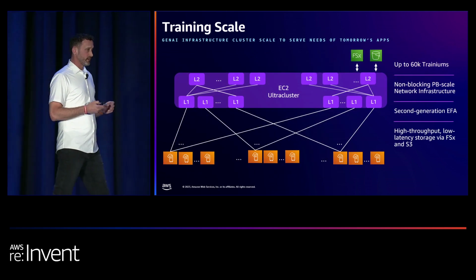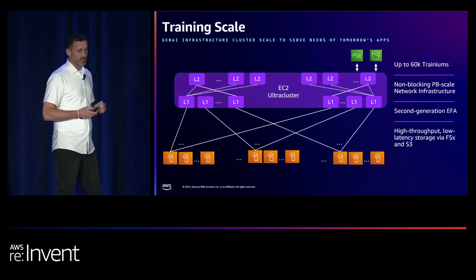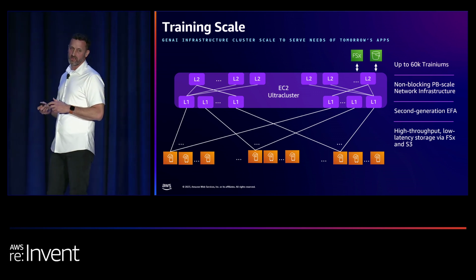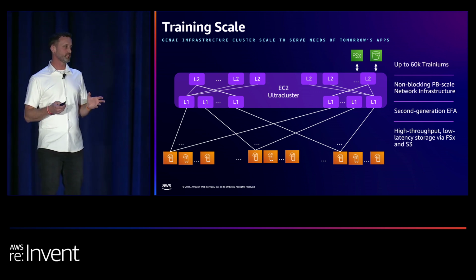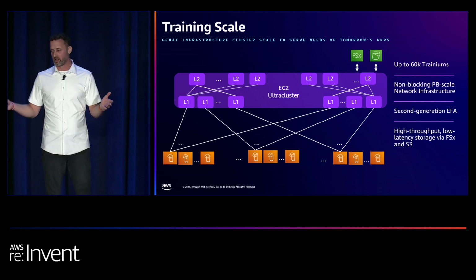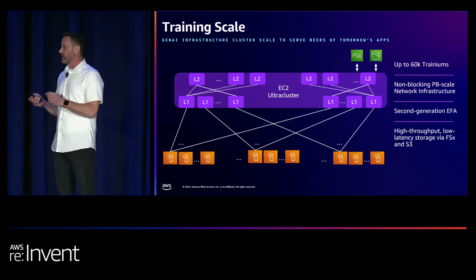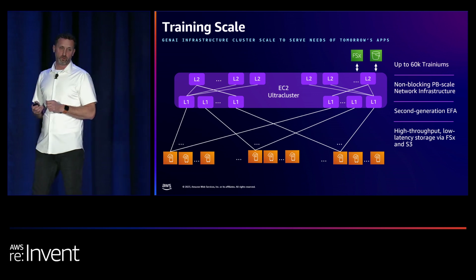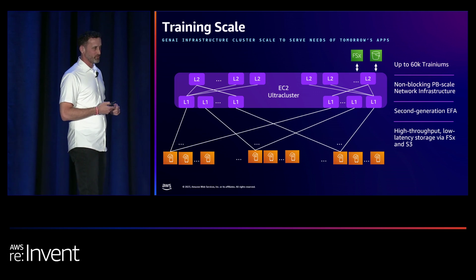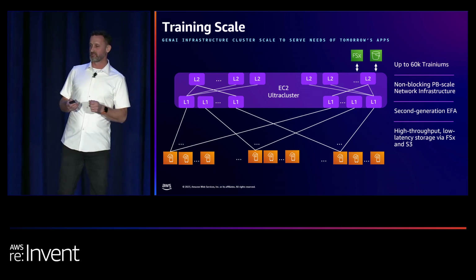Last update I want to give you guys is very exciting as well in training. When we launched Trainium, we were building UltraClusters. UltraCluster is the non-blocking petabit networking technology within AWS to allow all of these massive clusters of chips to work concurrently. When we launched, our maximum UltraCluster size was 30,000 chips. I'm now happy to announce that we're already building 60,000 Trainium chips in the data center. So that will allow even running larger models and, of course, finish training faster.